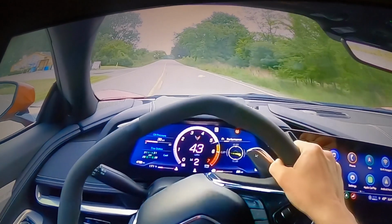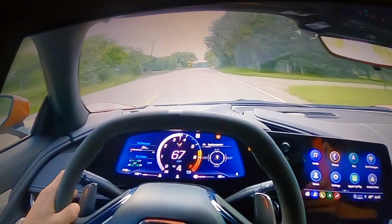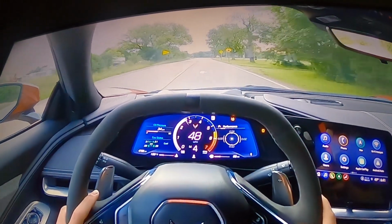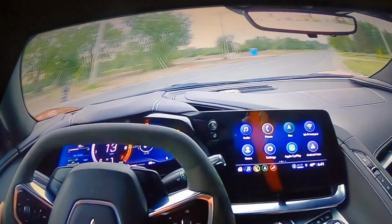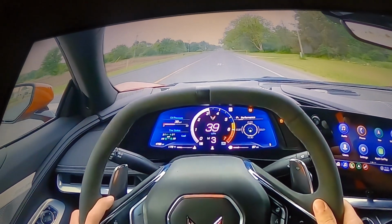You notice how this car just gets right into that curve and gets right into that turn and that corner with little or no effort. That's what you call a mid-engine design. No understeer or anything like that.